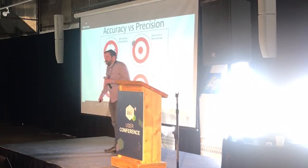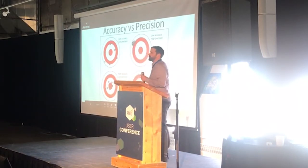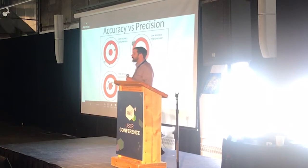The next thing to bring up, accuracy versus precision. Probably everyone has seen this in high school or something and then forgotten about it. But when it comes to survey, this is really important, especially drone surveys, we'll get to a little bit later.